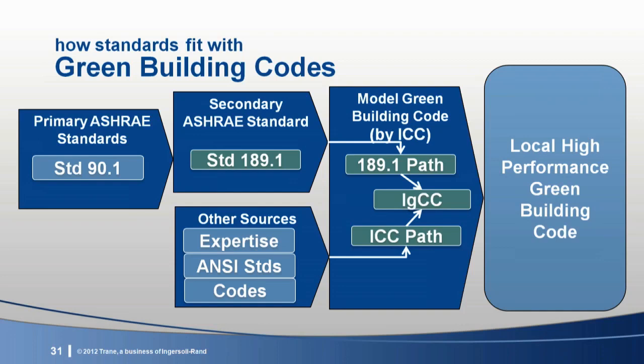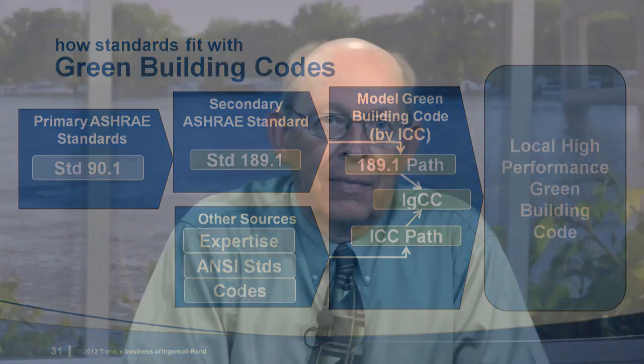Many jurisdictions are in the process of adopting high-performance green building codes as we speak, so it's too early to say for sure, but I think that many building projects will choose the 189 path, which automatically includes all of the energy requirements of 90.1, along with some important additions.